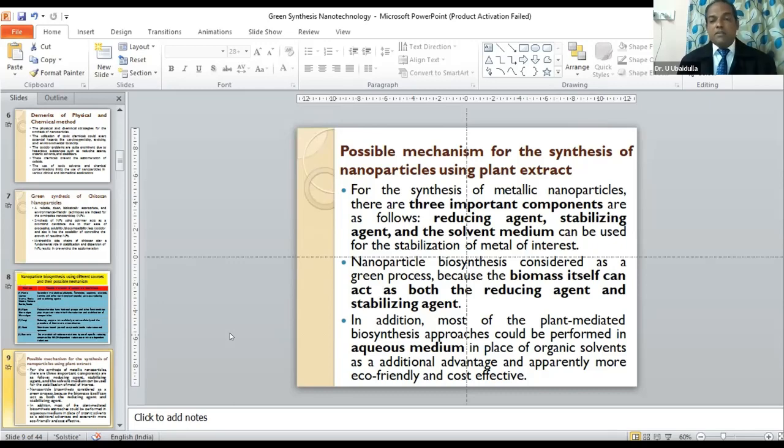Nanoparticle biosynthesis is considered a green process because the biomass itself can act as both reducing and stabilizing agent. So this is a very important point. Why is it called biosynthesis when you use the plant? Because the biomass, the extract itself, can act as a reducing and stabilizing agent. So we need not put any extra chemicals to develop the nanoparticles. The herbal extract itself acts as the reducing and stabilizing agent. That's why it is called a clean synthesis process.